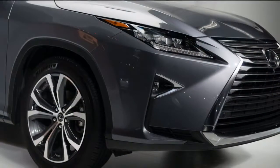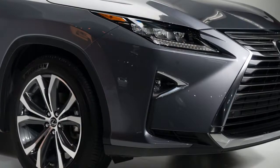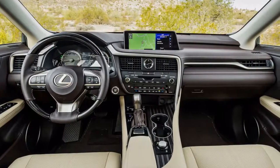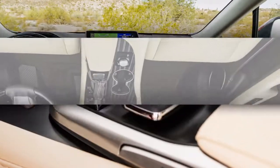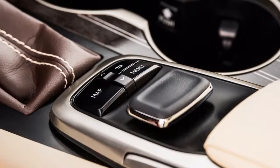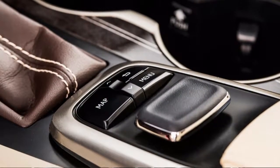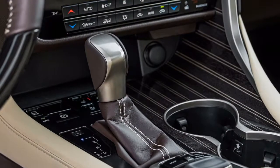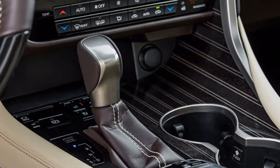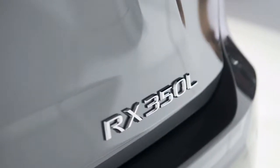The RXL is 4.3 inches longer, however it rides an indistinguishable 109.8-inch wheelbase from the standard length RX. It is offered with 6 or 7 passenger seating setups, the last with a second row bench seat and the former with second row captain's seats and a center walk-through to the third row. Rear seat occupants get vents for warming and ventilating and cooling and their own particular cup holders. The RXL is accessible with both the standard V6 and the hybrid powertrain.